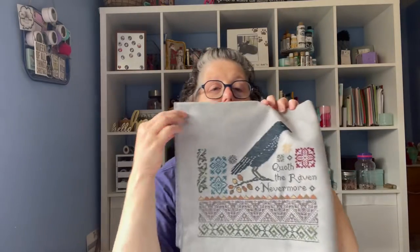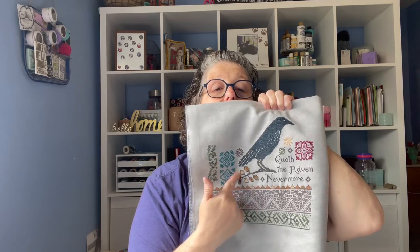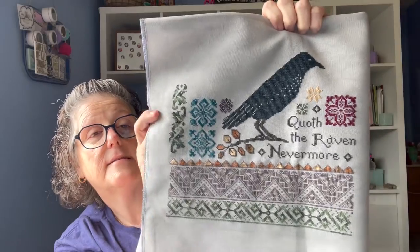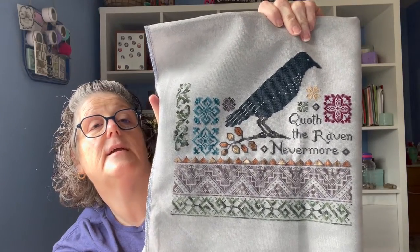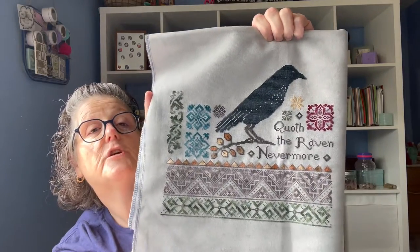So I think since the last time I saw you, I finished the crow. I put in that medallion. I put in this. I put in the branch, filled in all the leaves and all the color across there since two weeks ago. When I filmed this, I believe that's what I've completed. Potentially this white medallion over here, but I'm not 100% sure.